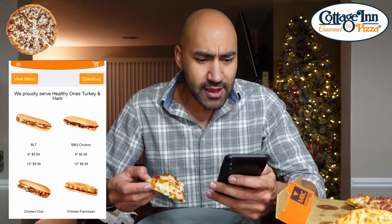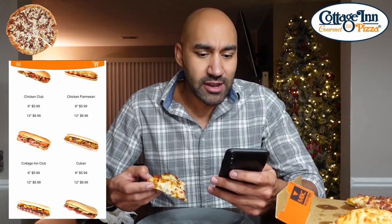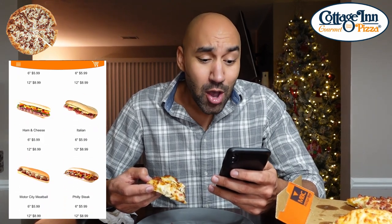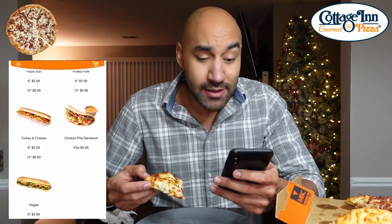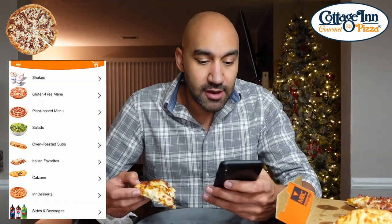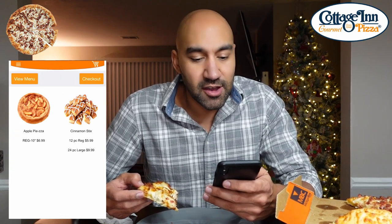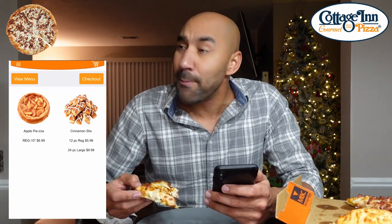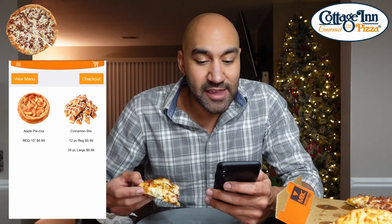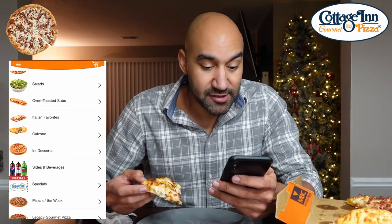Oven toasted subs. BLT, barbecue chicken, chicken club, chicken parmesan, Cottage Inn club, Cuban. Are y'all from Motor City, Philly? Oh, wow. Chicken pita, Italian favorites. Lasagna and lasagna dinner. Y'all need to stop. Calzones. Wow. In desserts. Oh, shut the front door. Y'all got an apple pie pizza, an apple pizza. Y'all got me saying it wrong. Cinnamon sticks. Y'all better put some respect on Cottage Inn's name.